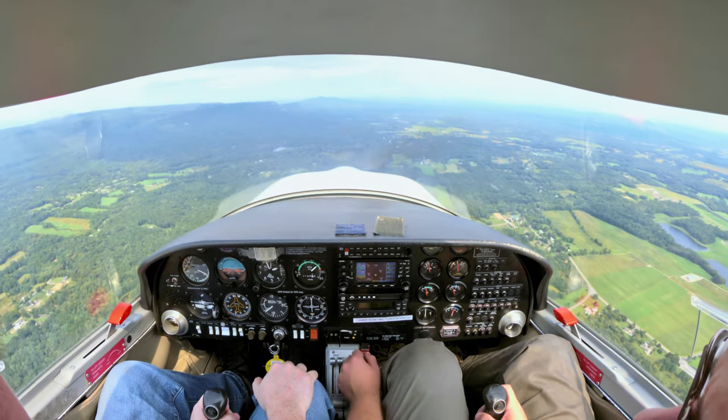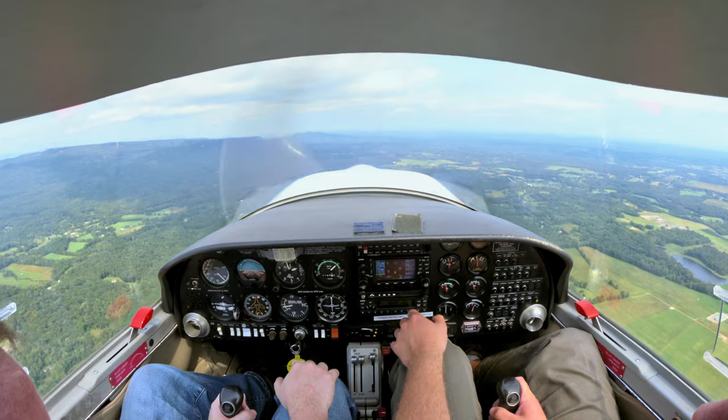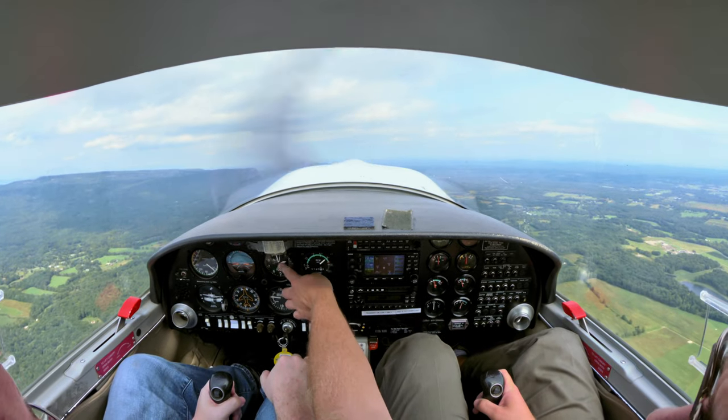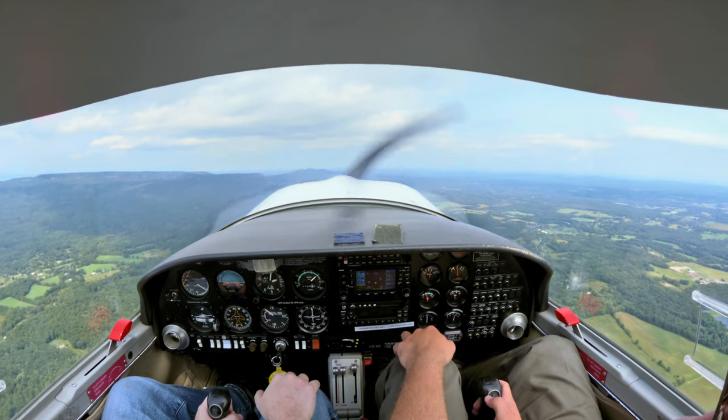Get some airspeed, level it, flaps go up to takeoff, get some more airspeed, we can start climbing. Verify both vertical speed and altimeter. Both are moving, we're still climbing, we can put the flaps down.